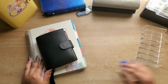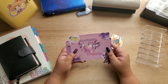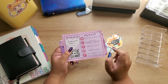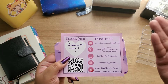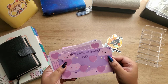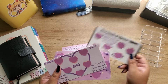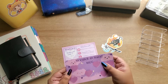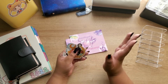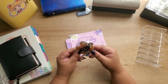Hopefully it did. And if you didn't see my previous cash stuffing video, I actually got this in the mail, which is some scratching savings challenges that I got from Amethyst Treasures, or Amethyst Budgets here on YouTube. So here are her socials if you are interested. And these are the scratch and save that she has. And I love the colors, I love the pictures that she chose. I love the themes, the hearts and everything. And they're also low budget as well, so they're $100. So it's not anything too high if you're on like lower income. And she also included these stickers, which I really want to add to that binder right over there, especially this one. It's so cute.